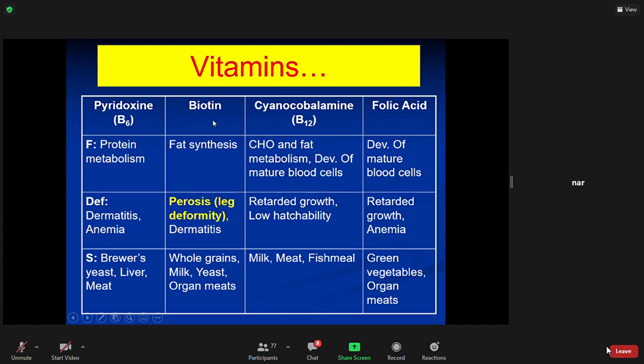Biotin is a very important B vitamin. This is mainly for fat synthesis. And perosis is leg deformity when they are low in biotin. And again, a lot of meat like liver is a pretty good source of biotin. Biotin is a water-soluble vitamin, but this is fed to some dairy cows, very high-producing dairy cows. People do that. When I was in the dairy industry, doing all the ration balancing, I noticed that biotin is fed, and I used to tell them, hey, this is not of any use. But sometimes we do things that may not be of much use, but it is a practice.